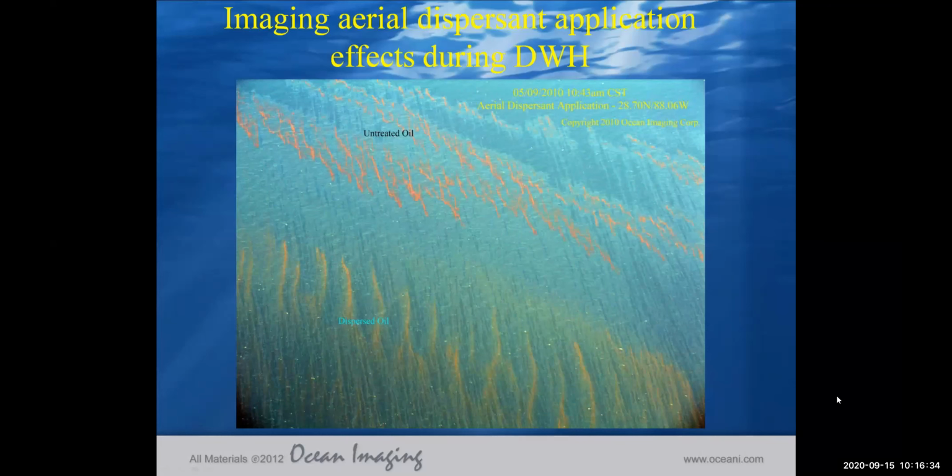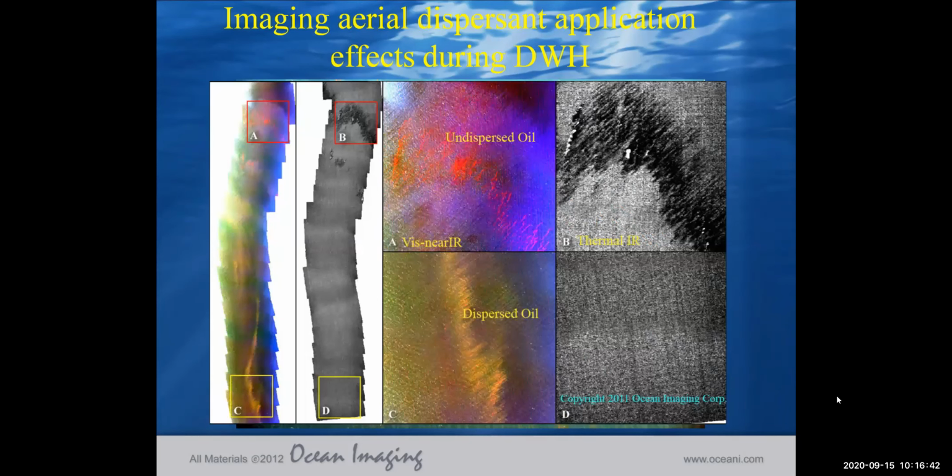Now, this is what the imaging provided. On the top is an area of undispersed oil, and the A and B zoom-ins show the multispectral visible signatures, and then on the right, the B zoom-in is the thermal. And the undispersed oil is very prominent in the thermal, as I showed you before in that one other example. Now, the important thing to note is that the thermal camera images literally a few microns of the water surface. It does not penetrate at all. So what that means is any oil signal that is detected by the thermal imaging sensor is truly on the surface of the ocean.